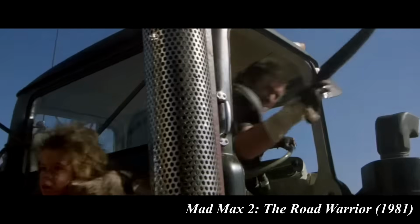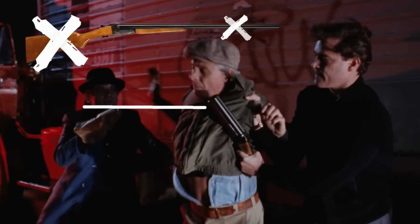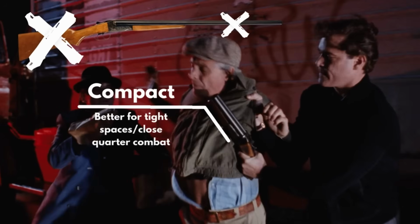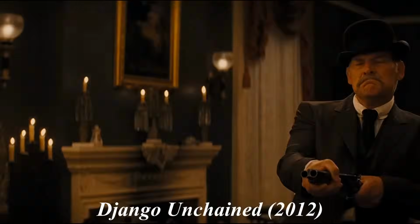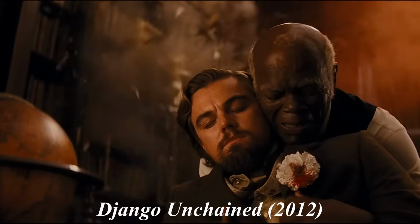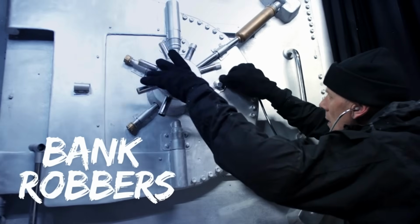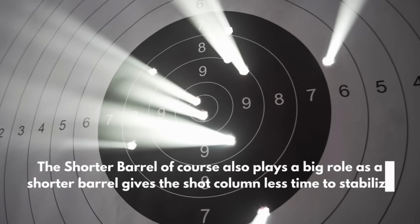One of the more obvious reasons why someone would do this is increased maneuverability. Cutting down the barrel and stock makes it greatly more compact, much more useful for tight spaces and close-quarter combat. On top of being compact, this also makes for greater concealability, without reducing the power of the weapon. The gun's ability to do this made it quite an attractive weapon to certain criminals like bank robbers, mafia enforcers, and bootleggers. Another big reason why someone might do this is for a wider shot spread.